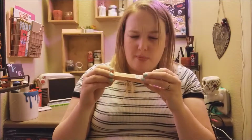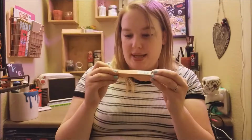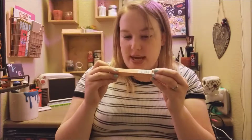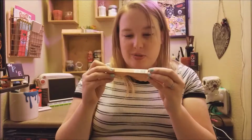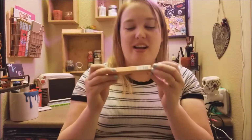Indulge in a tropical combination of ripe mango, sun-soaked pineapple, and juicy peach, brightened with citrus zest. Whether you're headed out on the town or just want to freshen up, just a spritz is all it takes to lift your spirits so you can take on the day or night with confidence.